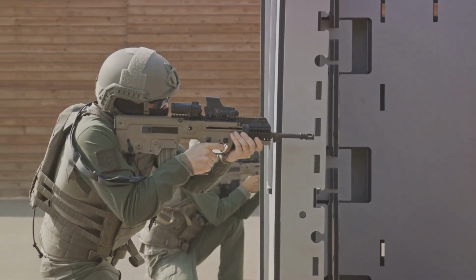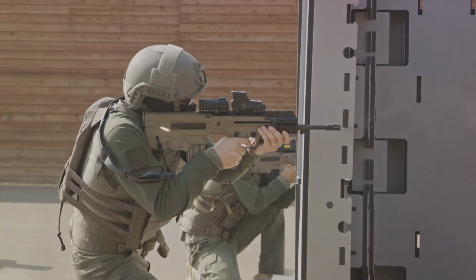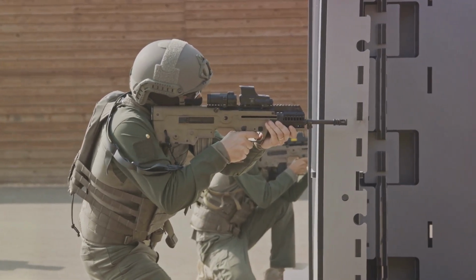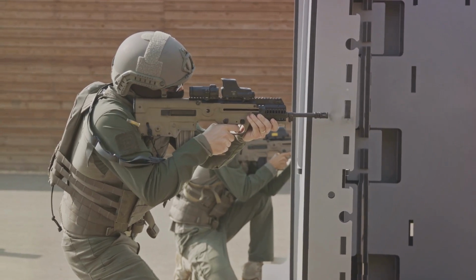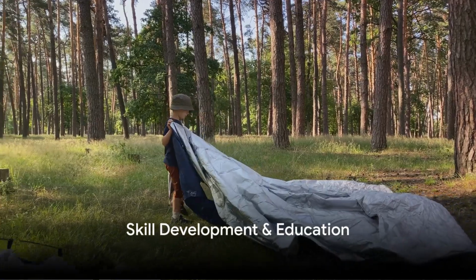In conclusion, a secure home and a well-prepared community are your best defenses. An off-grid world may seem daunting, but with the right security and defense strategies, you can navigate it with confidence and peace of mind. Survival is a skill that can be learned and improved.